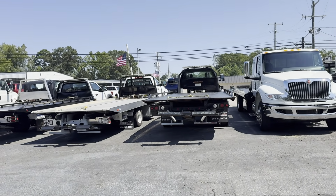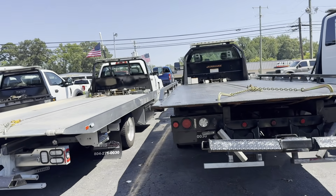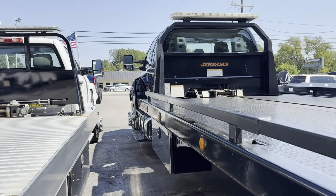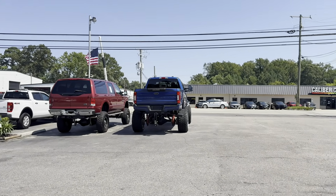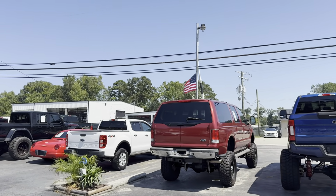Should have a few updates on some rollbacks. I did just tell Mike I got a 2026 International extended cab getting ready to be here, a white one. So if anybody's looking for a basically brand new unit to update, I think it's got a couple thousand miles on it.